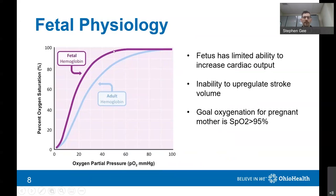If you see, the fetal curve has a much steeper drop off, which means that as you start to get less saturation of mom, the fetal hemoglobin is going to drop off much more quickly than the maternal hemoglobin is, which means that women who are pregnant require higher oxygenation in order to appropriately oxygenate the fetus.